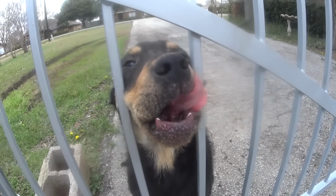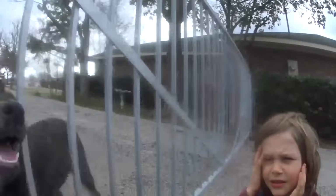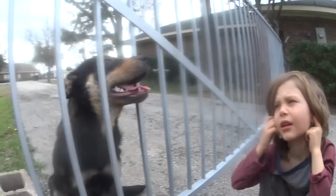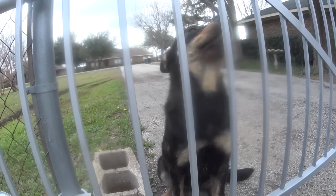Welcome to Acto Trucks Kids. I'm gonna sit here and watch while they play. Kids, this is a stray dog named Blackie, and he comes around here every once in a while. He's Rodney's dog. Well, he belongs to somebody, but he's pretty much a stray because they don't really do anything. He just kind of lives on his property.